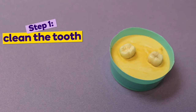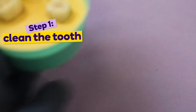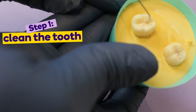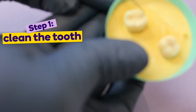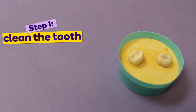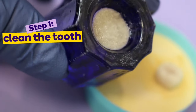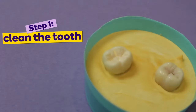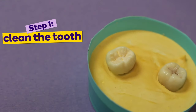The first step to a successful sealant is making sure the tooth that you're working on is nice and clean. There's no plaque, there's nothing working against you and the sealant. So what I like to use is a pumice, which is similar to what you would get at a cleaning, that polishing paste that's typically at the end of your appointment.